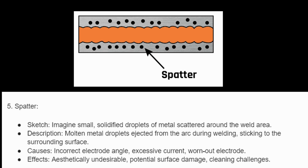5. Spatter. From the sketch, imagine small, solidified droplets of metal scattered around the weld area. Description: molten metal droplets ejected from the arc during welding, sticking to the surrounding surface. Causes: incorrect electrode angle, excessive current, worn-out electrode. Effects: aesthetically undesirable, potential surface damage, cleaning challenges.